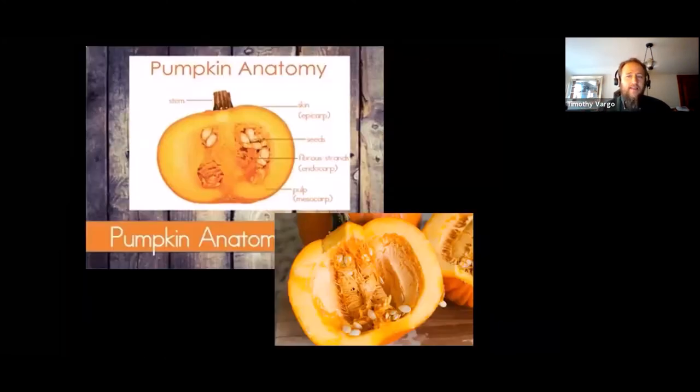First, there are three distinct fleshy layers, as we see in this pumpkin berry. All berries have an outer skin called an exocarp. Carp comes from the term carpel, part of the flower. A middle area, which is usually fleshy, is called a mesocarp, a middle carp, and an inner endocarp, which surrounds or is attached to the seeds.